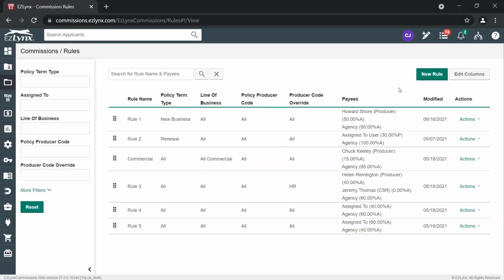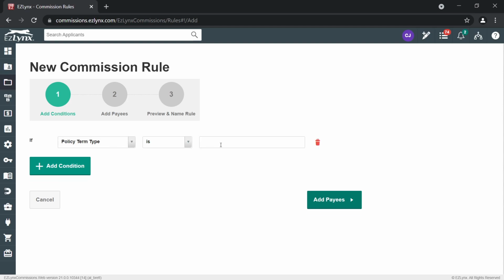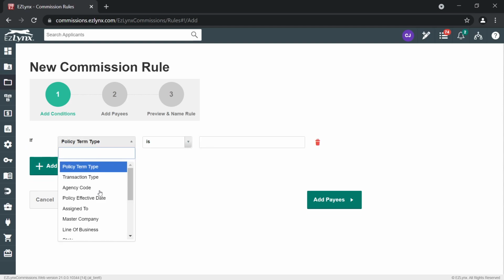Let's see if we can get Commissions 2.0 pulled up. Yeah. Oh, there, well, yeah. It looks a little nice. Well, let's add a rule. That you see, a simple step-by-step rules creation interface.